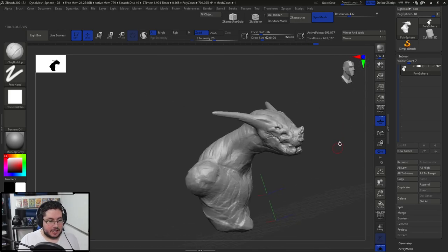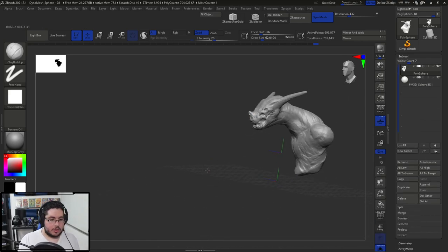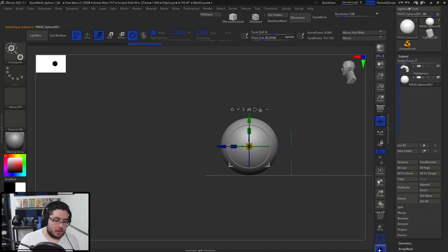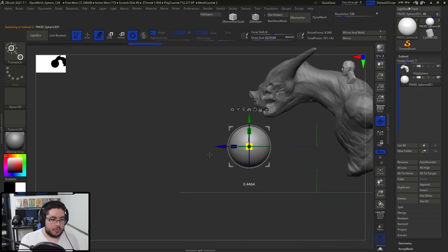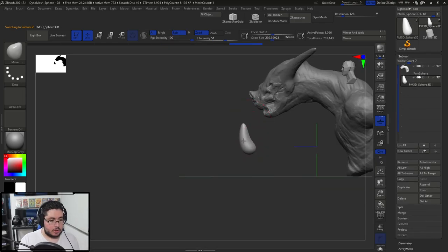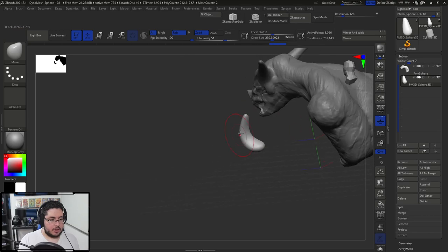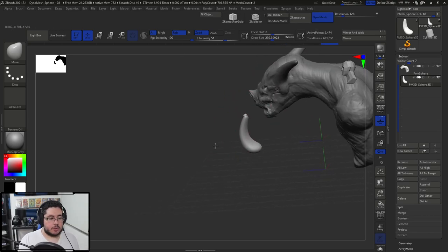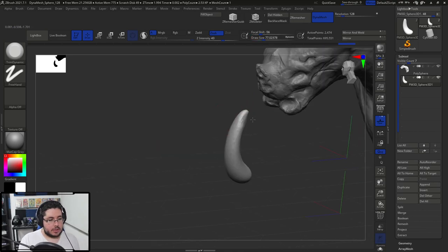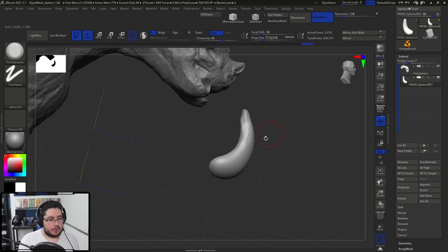There we go. Look at that. So that looks cool. Now let's append, and I'm going to append a sphere. Let's bring this sphere forward. I'm in dynamic solo, so I'm going to remove that. I'm going to use my move brush to give it this sort of tusky vibe. I'm going to go really, really intense here. That's dynamesh, of course. And the one that I really like to use is trim dynamic, because it's going to give me this sort of jaggedy edge all around the tusk.